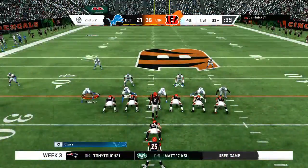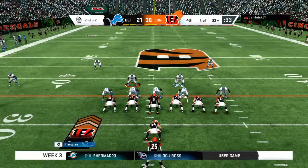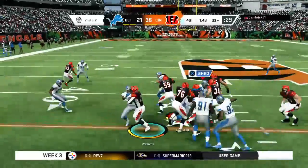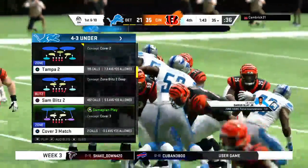So they come up on second down, and they can get another run like we just saw. Would likely put an end to this thing. Two draw quarters. They run it again with Williams. And he's able to take this one up to the 35-yard line. 2 yards, good enough for a first.